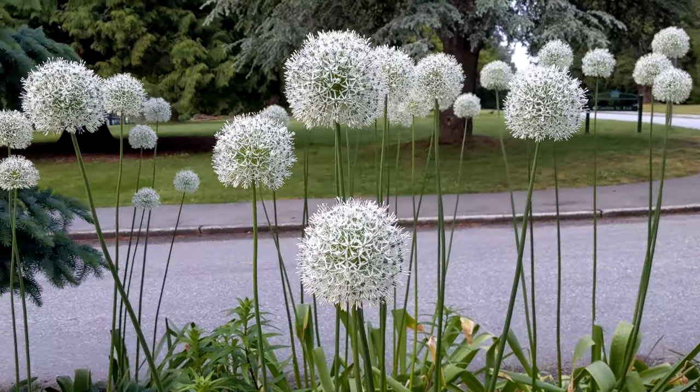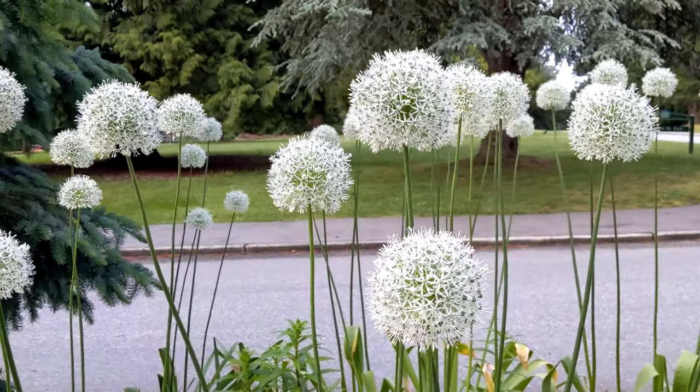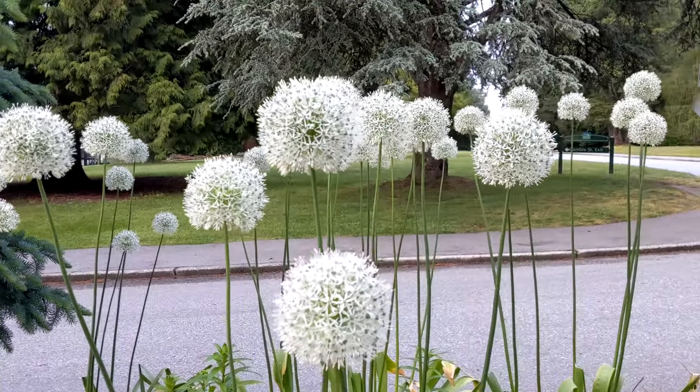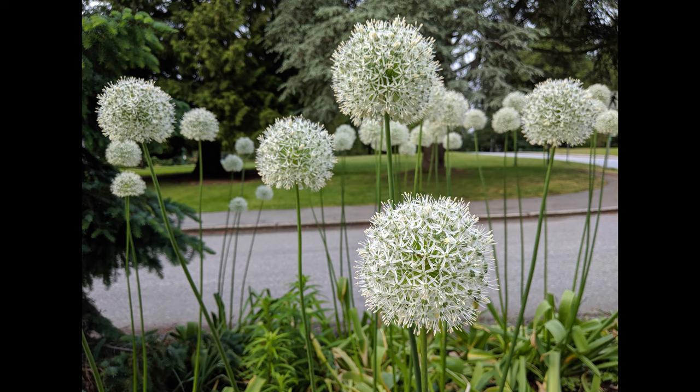The image stabilization also works amazingly while taking a photo. When I took this photo, the flower kept moving because of the wind blowing, but it still gave me a very sharp photo.